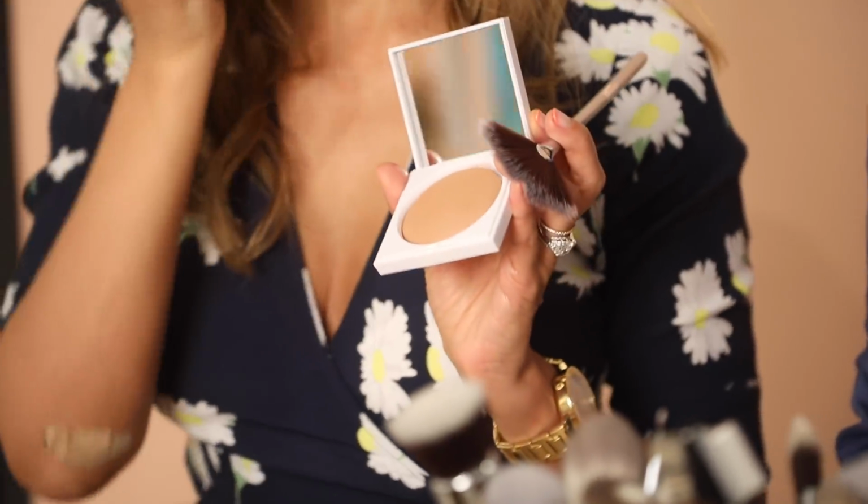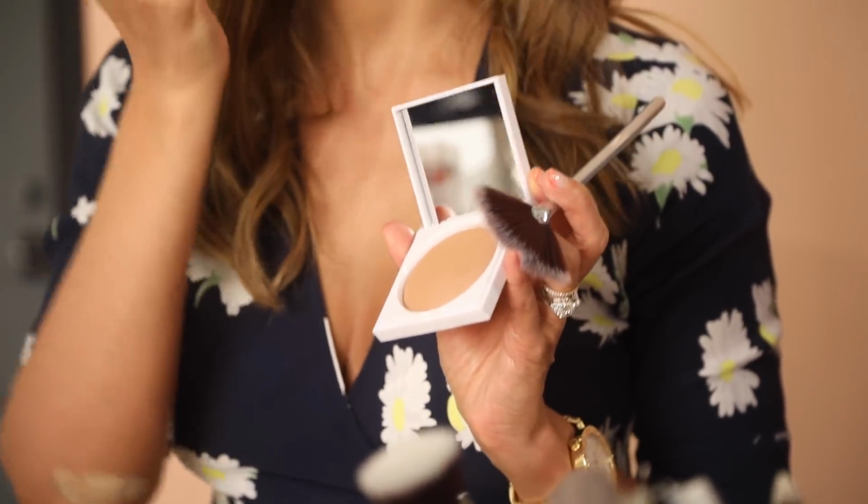What's nice is this has a little bit of mica, so it ends up looking dynamic on your skin and it doesn't look like a harsh stripe.